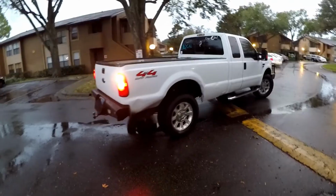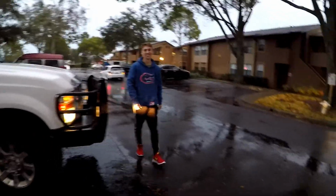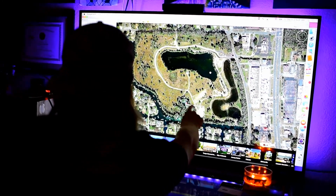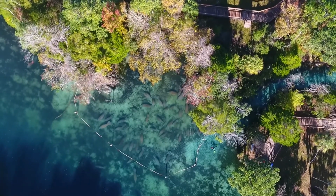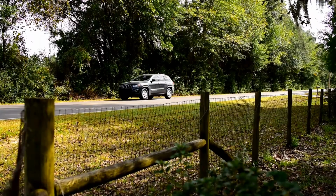The next day, I'm feeling good, the sinuses are cleared, and I drove to Orlando to meet up with the boys at Tristan's house. What's up, dude? It literally dropped 20 degrees from when I woke up till now. We're hanging out at Tristan's, looking at Google Earth, trying to decide where we're gonna go, and I said we need to take on Crystal River, but more specifically, the Three Sisters Springs.